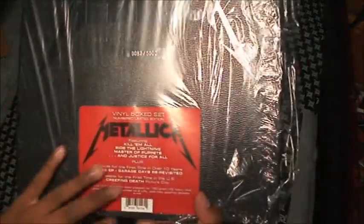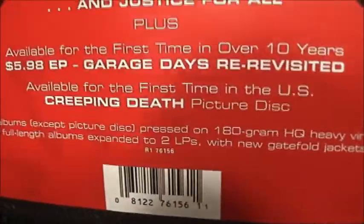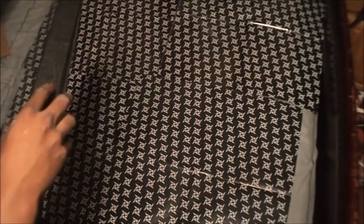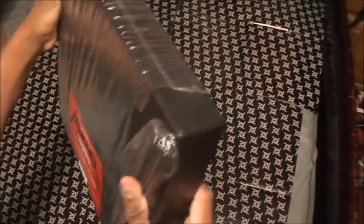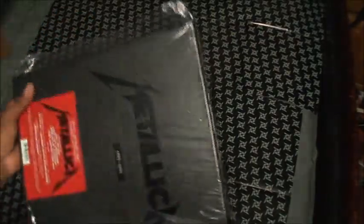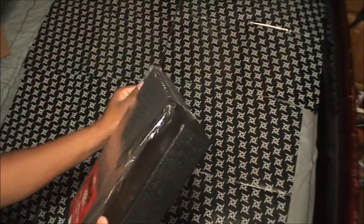Oh, here's the box with original seal, original sticker, number 82 out of 5,000. Metallica limited edition vinyl box set. Here's the barcode if anyone wants to see what it is. Let's check it out. I'm glad we kept the original wrap plastic. This is something that we like to keep. Let's see how it is.